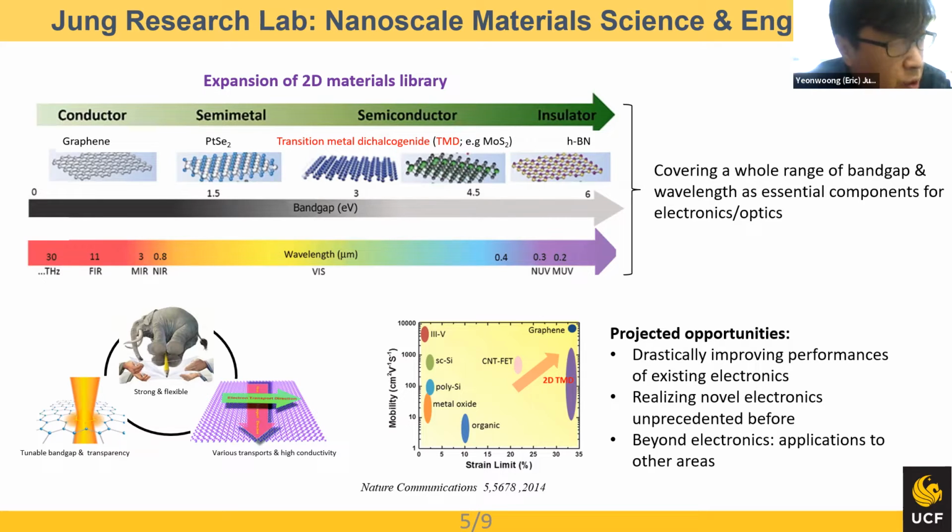Meanwhile, two-dimensional materials such as graphene or 2D TMDs, transition metal dichalcogenides, present an excellent combination of high mobility and a large strain limit. What it means is that, in principle, these 2D materials can be mechanically stretched up to almost 30% while still maintaining their excellent electrical properties, such as high carrier mobility. We are interested in exploring these interesting opportunities. Our focus is either on drastically improving the performance of existing technologies by incorporating 2D materials, or on realizing completely new formats of electronic or optoelectronic devices using 2D materials, which have never existed so far. Next slide.